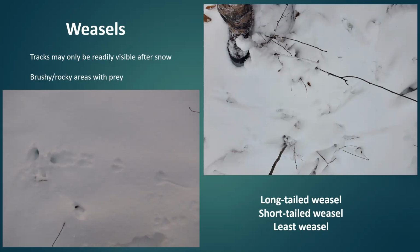Because weasels do some fun things, go under the snow, climb trees, and sometimes they're active diurnally. So if you do find some weasel tracks in the snow and you follow them, you may get to see them out hunting, which is definitely a treat for anybody.